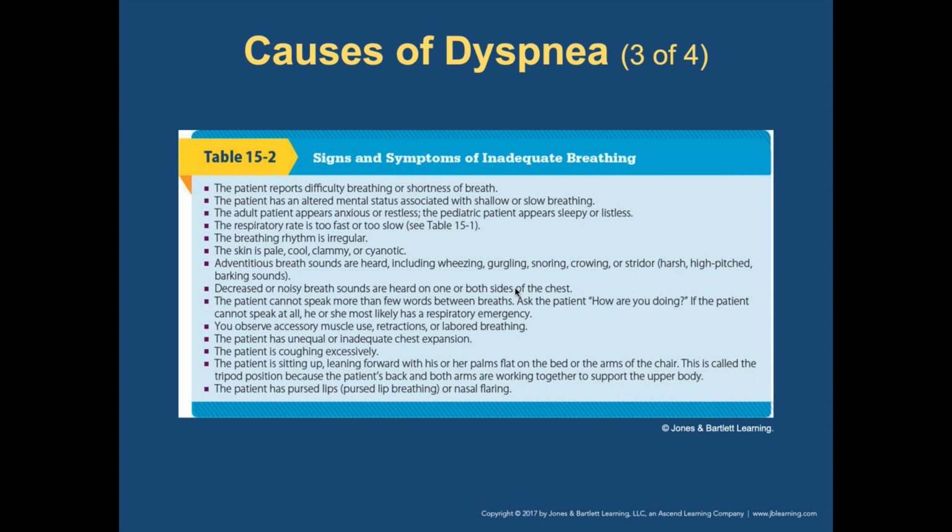The patient has pursed lips. So to purse your lips is to push your lips real hard together and try to blow. If y'all know what I'm talking about, I'm sitting here looking at the screen like an idiot trying to do it so y'all can see me, and I'm just not going to turn my screen on and let y'all see me do that. That's a little embarrassing. Or you see their nasal flaring.